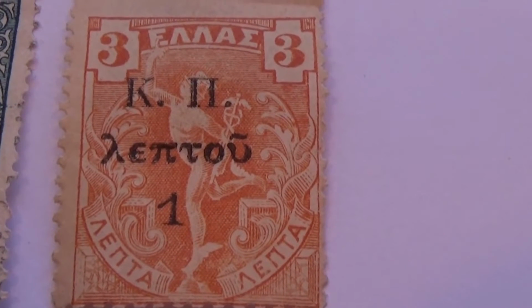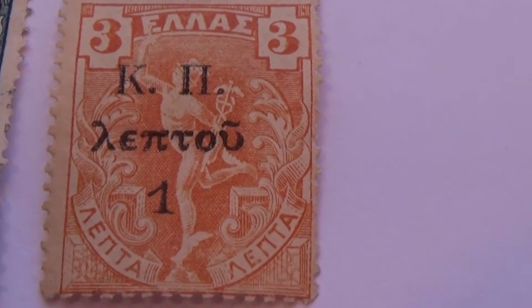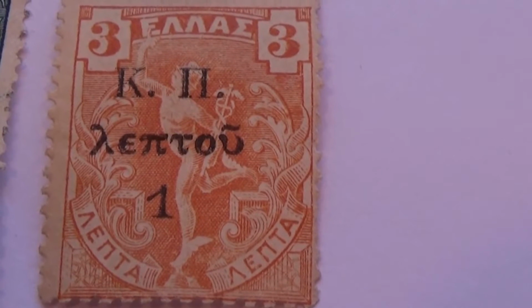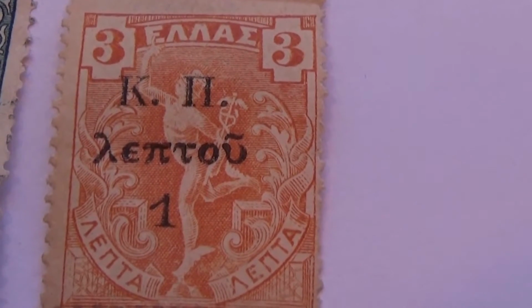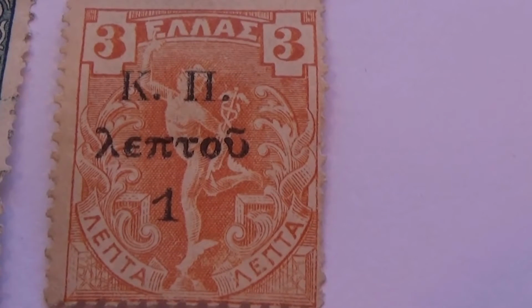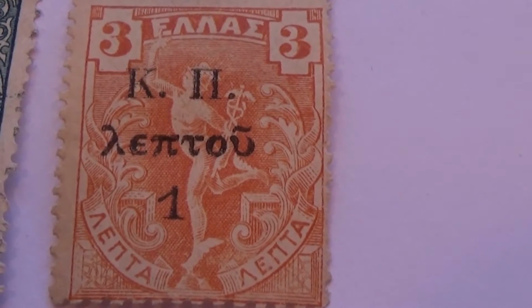Okay, today we're visiting France and Greece. We had just a few of each of them that we hadn't showed before. This one's a beautiful Greece one. Love this one. Very pretty. Nicely designed. An awful lot to it, huh? It's pretty. I love it.